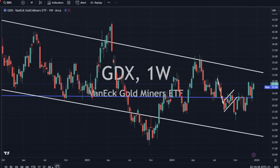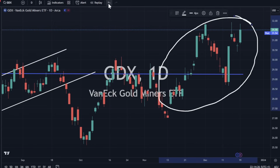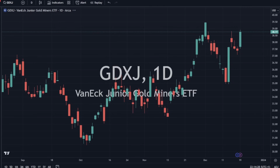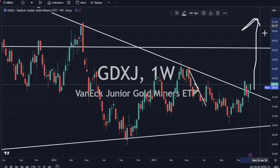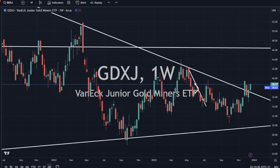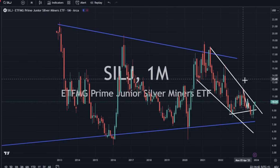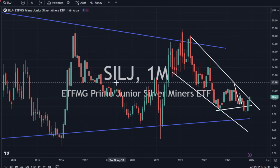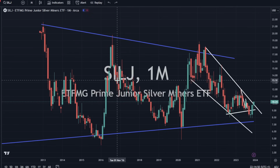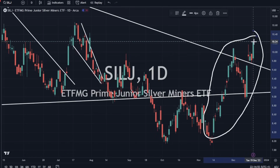GDX ripping hard. People are taking their positions in the gold and silver mining companies. So up 2.7%. Still looks good with all the green candlesticks, small red candlesticks. Higher. GDXJ breaking out of its trend here. This thing looks ready to rip to the upside. Let's go. SILJ looking fantastic. It's breaking its downtrend line and ready to rip to the upside. Looks absolutely fantastic, and we are breaking through that trend line and putting in monster green candlesticks.